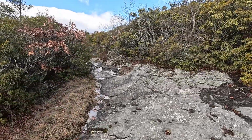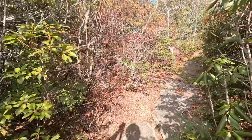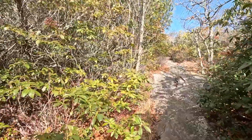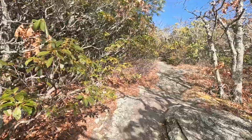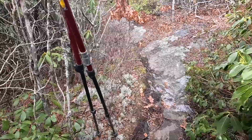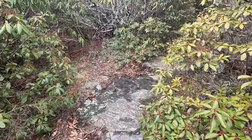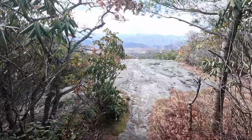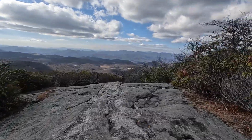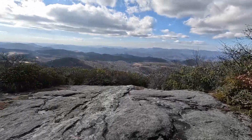Got somebody up the hill here. Working our way through this gauntlet here, up to the summit proper. Lots of ice. Young couple back there was warning me. All right. I think this is the widest perch that we come to. I don't think there's anything further, but we've been here before.